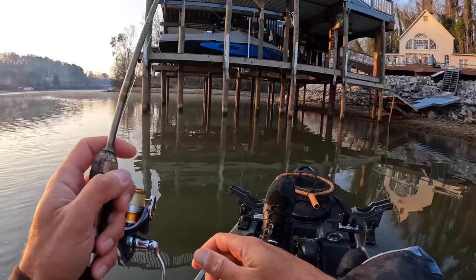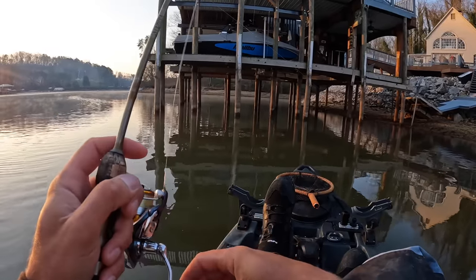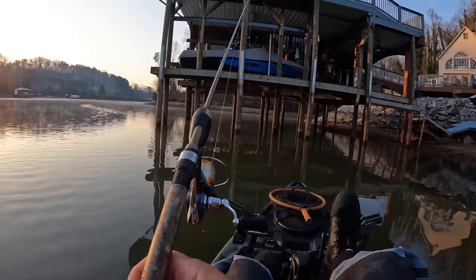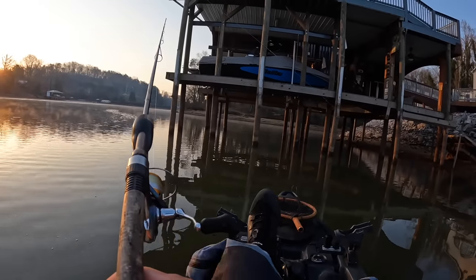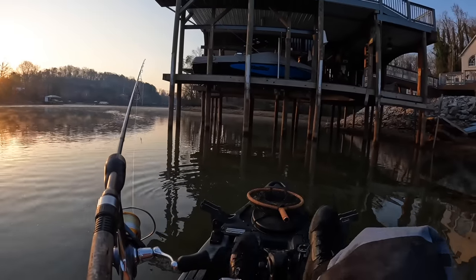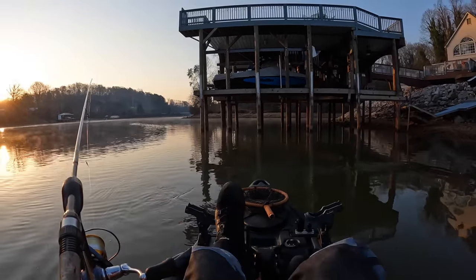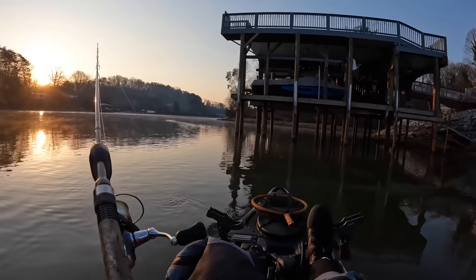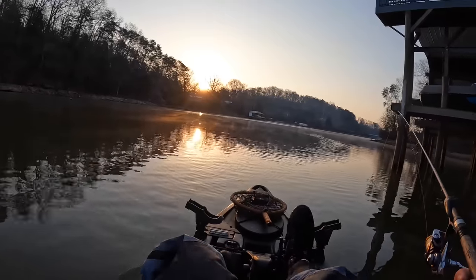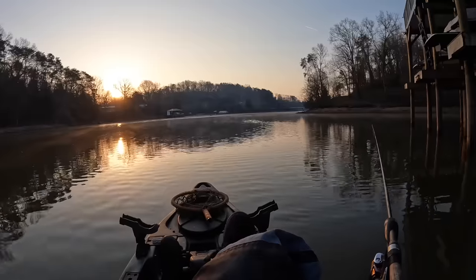I'll spend a little more time on this dock though. I think we got some fish in here. We'll work back around it here. The wind has moved us on a little too quickly. Let's back it up here. Y'all need to do something with that squeaking. I gotta get some WD-40 or something here. That's gonna drive us crazy. Comes another boat over there too.